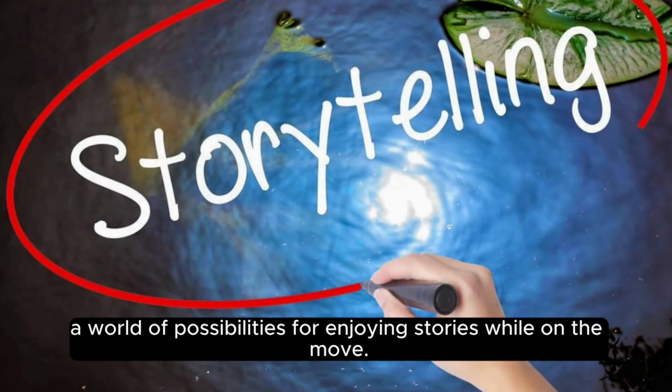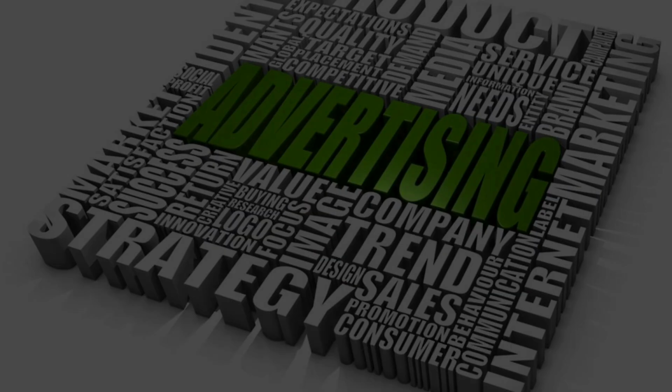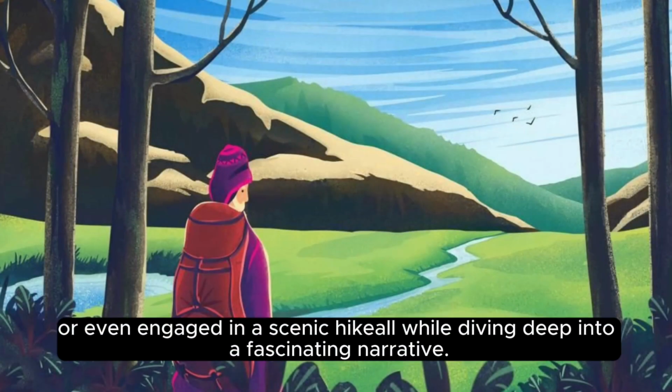of possibilities for enjoying stories while on the move. Additionally, the variety of genres and narrators available cater to diverse tastes and preferences, ensuring there's something for everyone. They allow you to multitask, whether you're exploring a new city, lounging by the pool, or even engaged in a scenic hike, all while diving deep into a fascinating narrative.